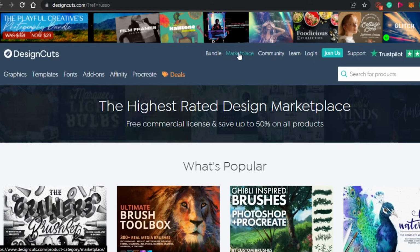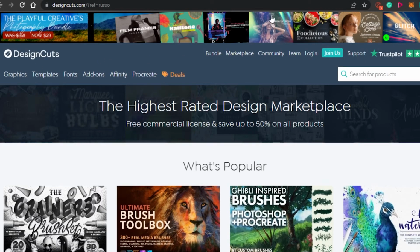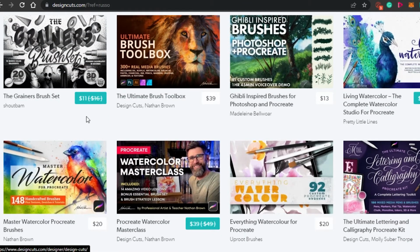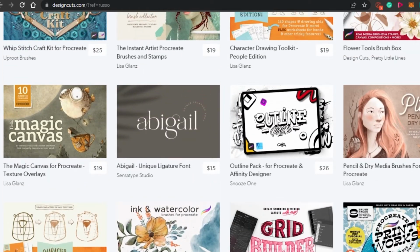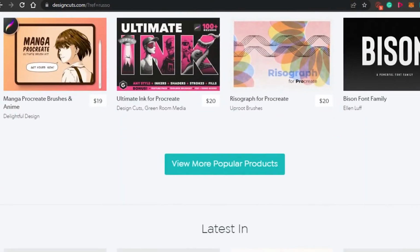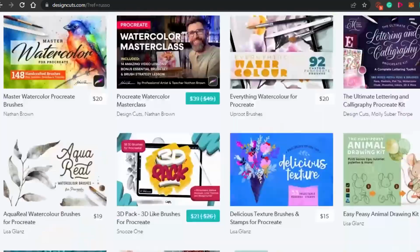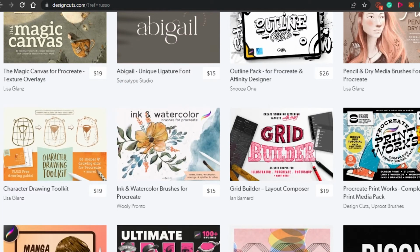You can check out the marketplace from here. As a seller, you can sign up very easily and create your own store. You can see right here, you can sell anything you want to. The prices are much higher than Etsy, so you will be able to sell for a lot more than on Etsy. So if you have a digital product, then you should definitely consider designcuts.com. Very creative digital products are found on this platform. The creators are very advanced, and all of the very advanced fonts and products are found here.